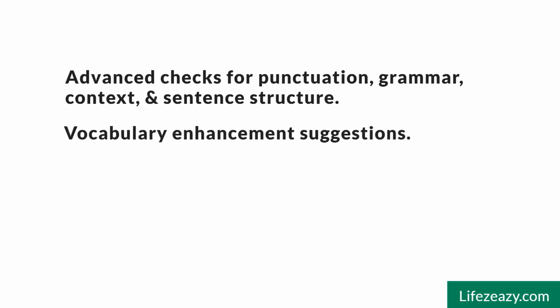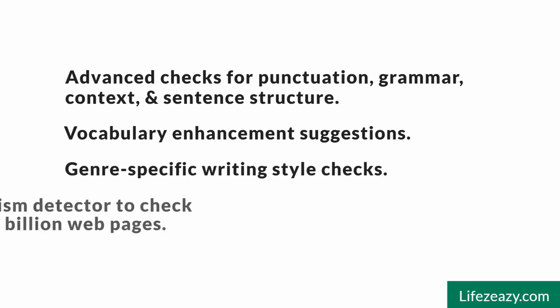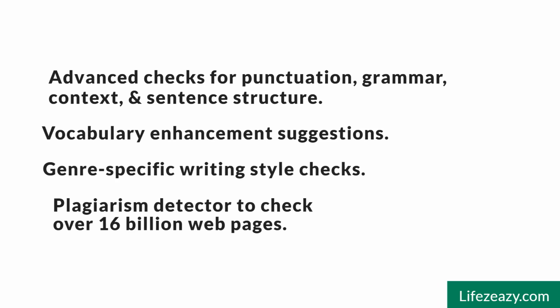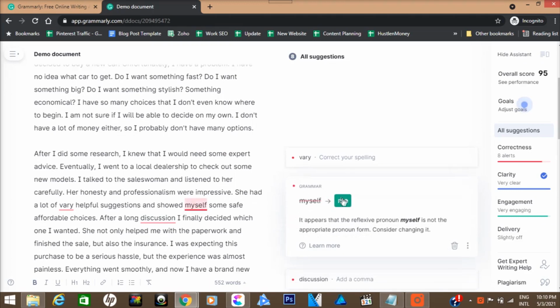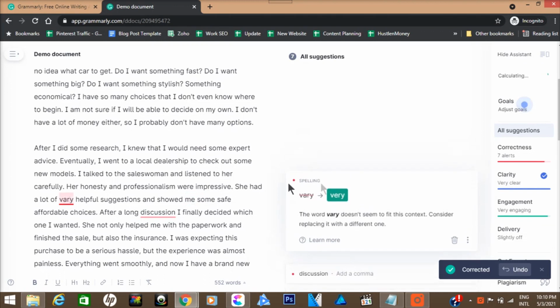Number 2. Vocabulary enhancement suggestions. Number 3. Genre-specific writing style checks. Number 4. Plagiarism detector to check over 16 billion web pages. Compared to ProWriting 8, the premium plans in Grammarly are quite expensive. So choose the one that sits in your budget, or you can always use their free version.